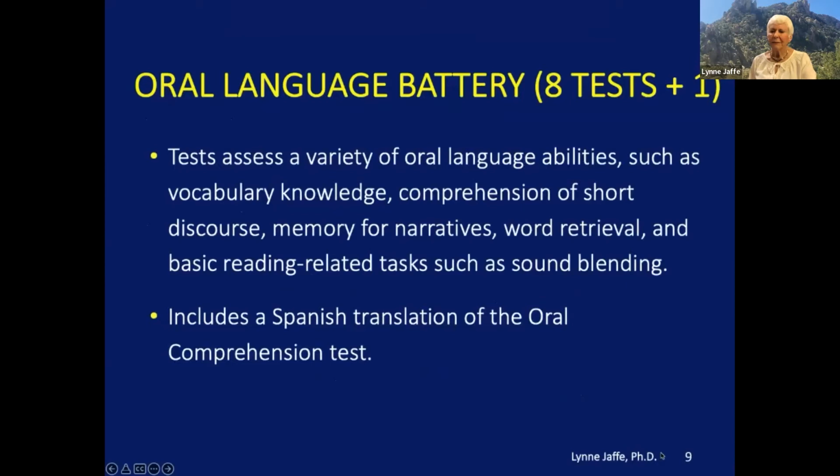So the next battery of tests was oral language, and that tests a variety of oral language abilities, such as vocabulary knowledge and comprehension of short discourse and narratives, and memory for narratives, and word retrieval, and a basic reading related task such as sound blending.